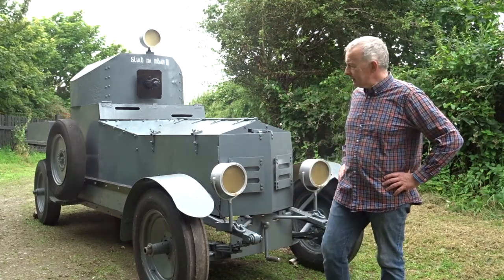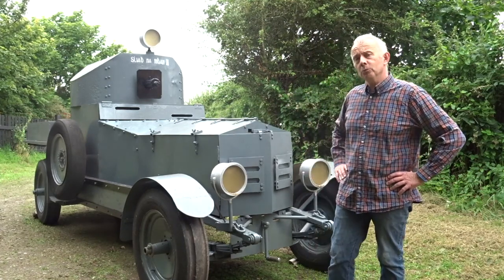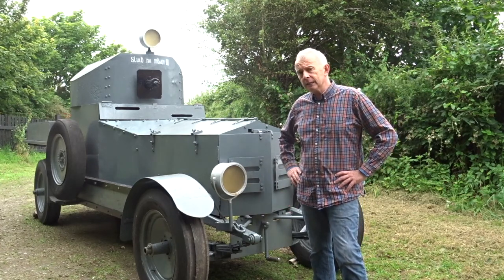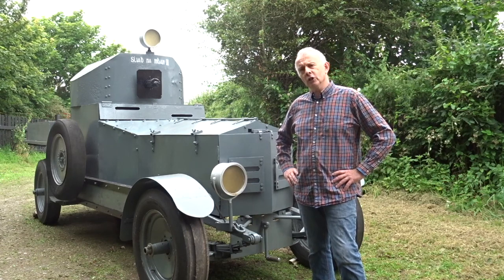As well as that, on the side of the vehicle on both sides were heavy planks. They were called trenching boards. If you were going along the road and you came to a trench that the IRA would have dug out to block the road, you take off the two planks, lay them across the trench, and you could drive over them like a bridge and continue on your journey.